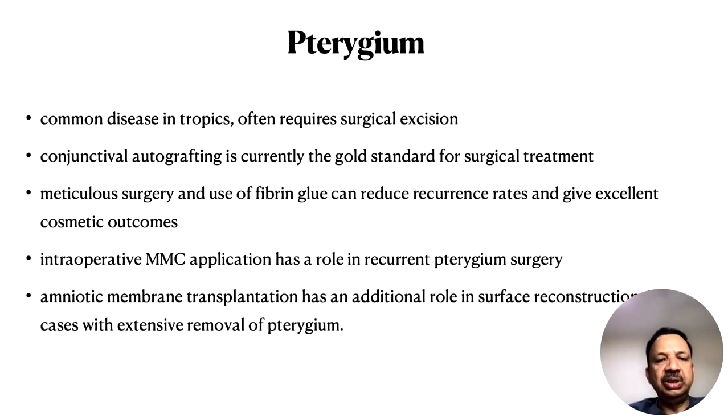So basically, in conclusion, pterygium is a common disease in the tropical belt, and in advanced cases often requires surgical excision. Conjunctival autografting is currently the gold standard for surgical treatment. Meticulous surgery and the use of fibrin glue can reduce recurrence rates and give excellent cosmetic outcomes. Intraoperative mitomycin C application has a role in recurrent pterygium surgery. Amniotic membrane transplantation has an additional role in surface reconstruction, especially in recurrent cases where it requires extensive removal of the pterygium and you have a large stromal bed that you need to cover, and requires longer time for resurfacing with conjunctival epithelium. Thank you.